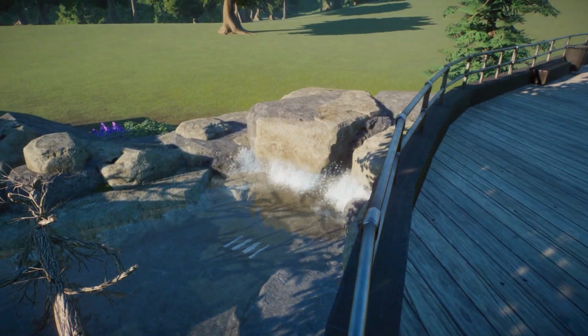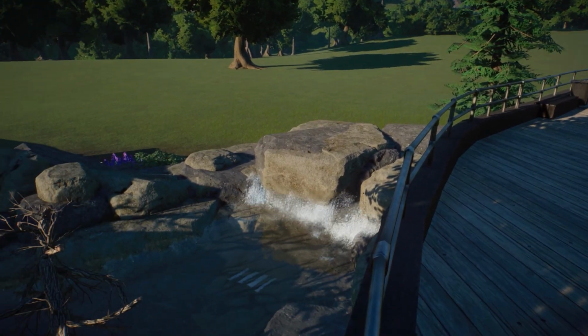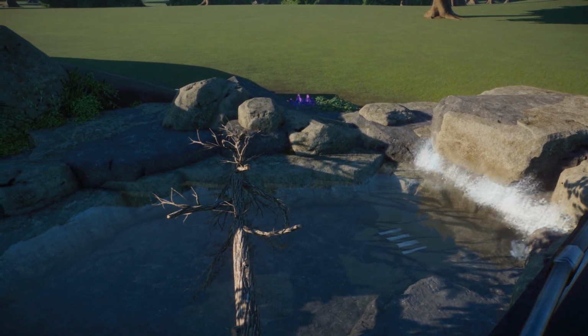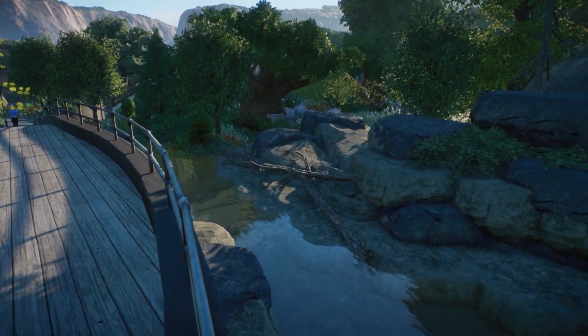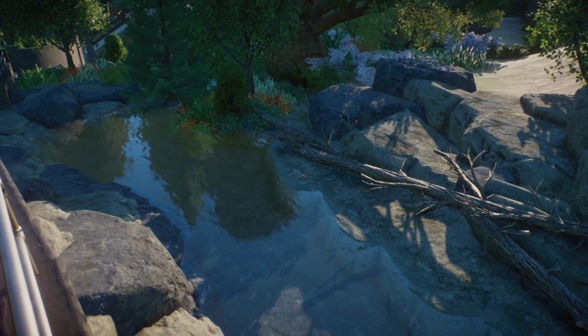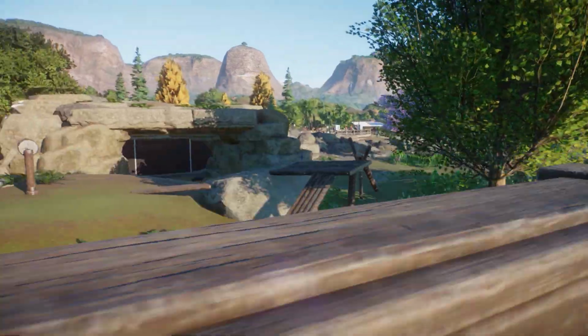I added a little bit of a waterfall here. This is the pet space I can't really edit, and I didn't think of that when I first started the zoo, so next time I'm going to think about that. Just a bit of water. I think I forgot to change it to a river, and I didn't add any effects as well.